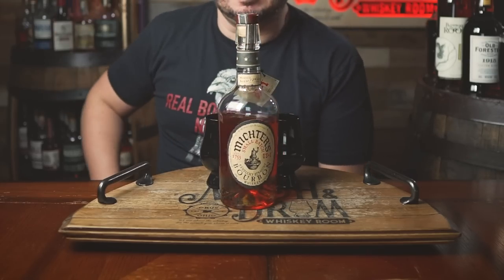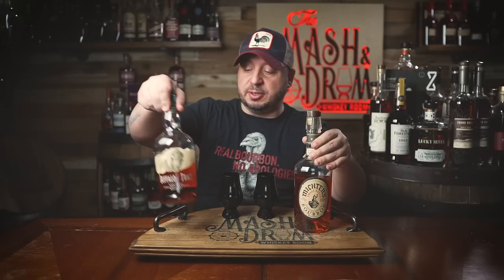The Michter's takes down the Buffalo Trace. Where in the hell was Buffalo Trace coming off like root beer to me? It's not anymore. See, now I'm smelling it. Now it's getting like grape. It's getting grapey. But yeah, there is a little bit of a licorice vibe that I'm getting in this one.